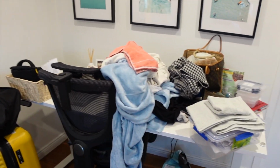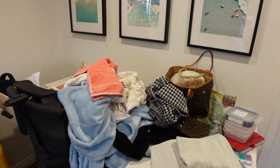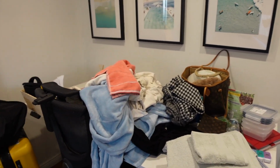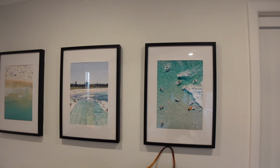Okay, this is my desk right now. Basically, this stuff all just needs somewhere to go. Not gonna stay like this, obviously. I just have to figure out where to put all my littler things and some of these clothes. These prints are from the current roommate. He hasn't started his new lease yet, so he's staying in the apartment, not in my room, but so like some of his stuff is still here.